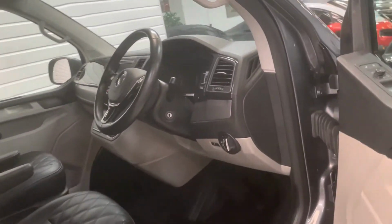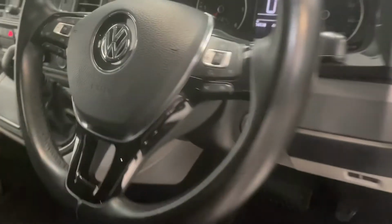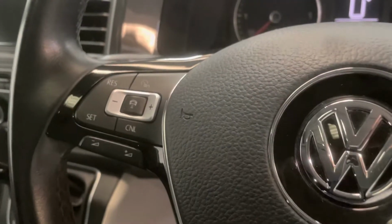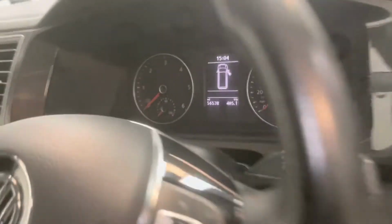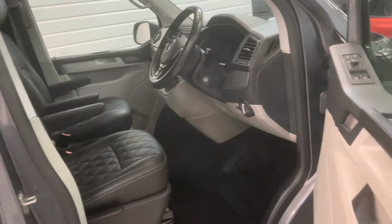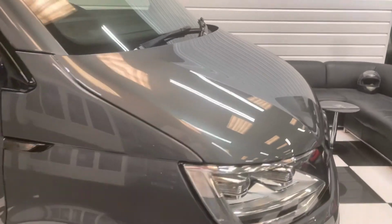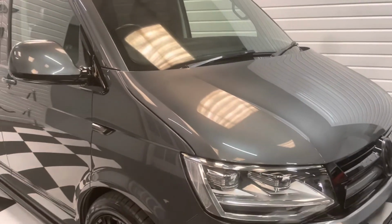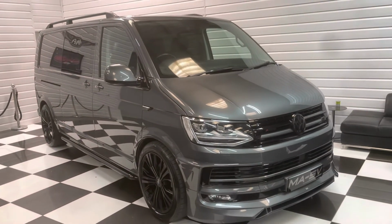So other additional spec that we've got here, it's got power folding wing mirrors and does also have adaptive cruise control. 56,538 miles, just been serviced at Volkswagen and got a full Volkswagen service history. It has had the DSG service done. The cam belt has also previously been done on this. And it's just had a new power steering pump too.